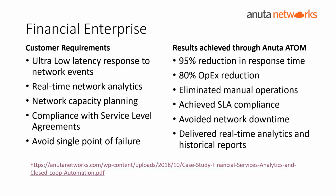They really liked Atom's architecture and how flexible it is in terms of matching their requirements. They were also impressed with Atom's capability to take a variety of telemetry data and how Atom uses that to generate powerful analytics for their consumption.